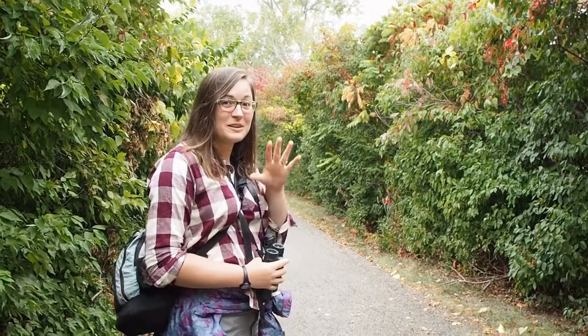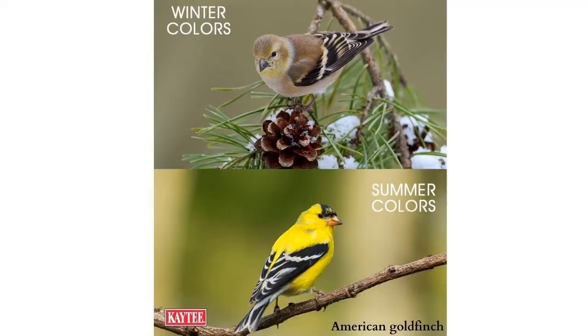Alright, so what's really fun is right now a lot of birds don't always migrate, and so you'll start seeing some of those ones like blue jays. Some woodpeckers don't necessarily migrate. American goldfinches don't migrate. The American goldfinch will actually lose its yellow coloring and turn into this olive drab color in the wintertime. And so most people think that they migrate, but they don't. They're actually still around and they stay all year long.